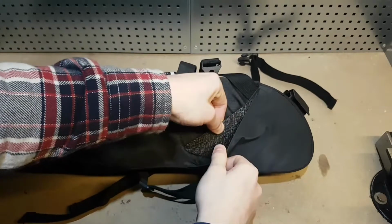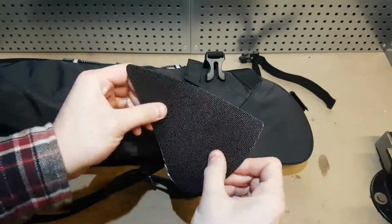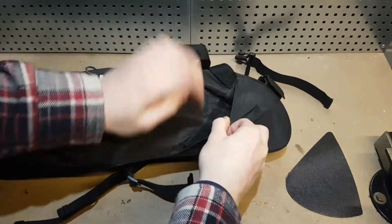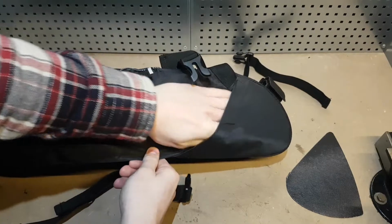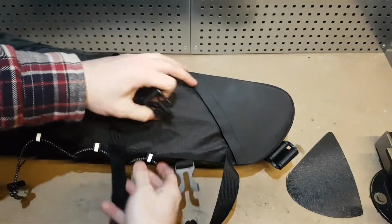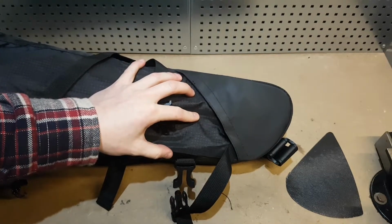It has two hard bits of plastic at the bottom of the bag on either side. This would help keep its shape and keep it nice and rigid. This doesn't make a huge difference once it's fully stuffed. If you were to take these out, you'd have two small pockets on either side. They could be used for maybe a small multi-tool for quick access, but other than that, they seem quite pointless.